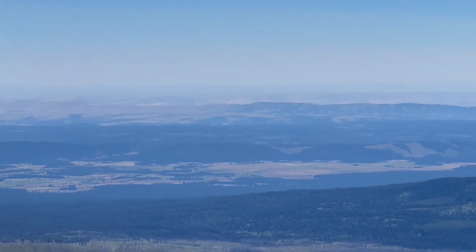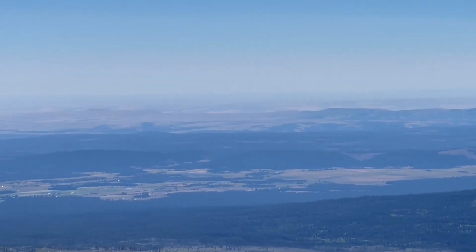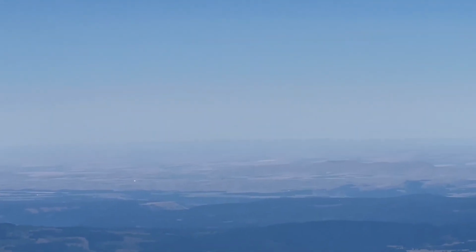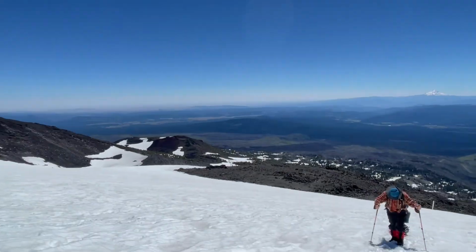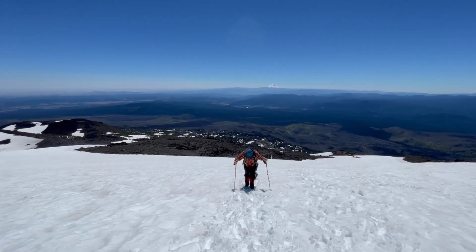What caught my eye was what was past it. That ridge is the end of the Columbia River Gorge. It's all brown in eastern Washington, eastern Oregon. Back in and lots of snow. There's Roger. Still climbing.